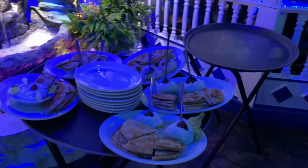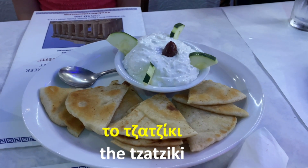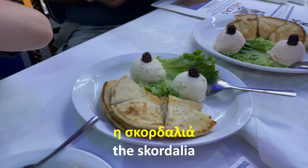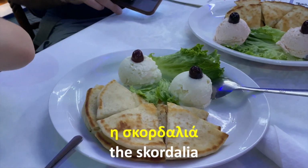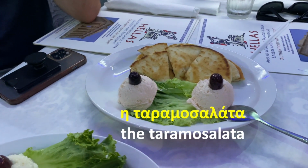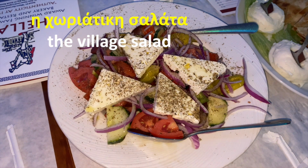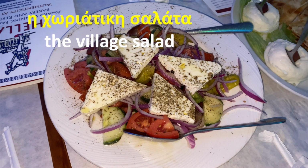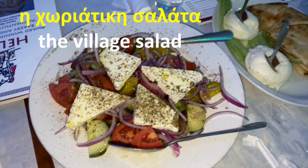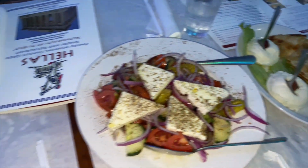We are getting some appetizers first. Το τζατζίκι. Η σκορδαλιά. Η ταραμοσαλάτα. Η χωριάτικη σαλάτα. The difference between a village salad and a Greek salad is that the village salad has no lettuce.